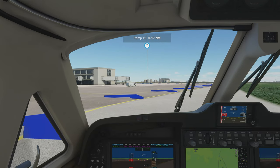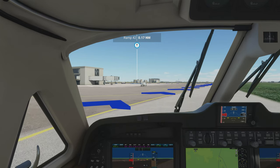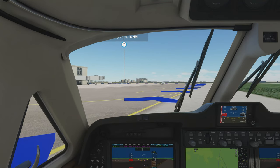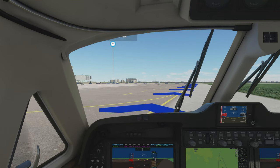Yeah, so this is how fast you're supposed to taxi. Seems awfully slow, but it's really safe, I think. You can stop quickly if you need to. I'm slowing down a little bit too much, though, so let's get some thrust going for a moment.